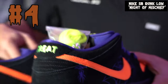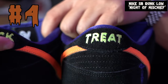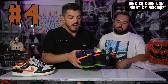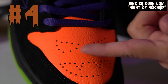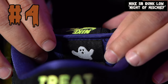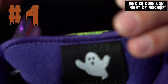On the back heel tab, this was the coolest part I thought of the shoe, was the trick or treat. They're not really a glow in the dark shoe per se. No. But if you see them in a black light scenario, the green does. It does pop, right? If you look on the toe box of the shoe, you got the little jack-o'-lantern stitching in there, which not a lot of people catch on that part of the shoe. The inner tongue is also pretty cool as well. On the tab, you got the ghost right there. And if you flip that under tab, nice little accent blue in there.